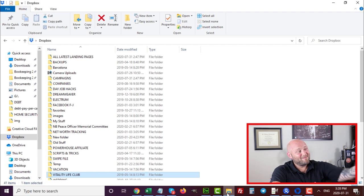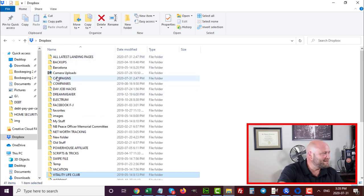And this means every time this laptop breaks down, or every time my personal computer breaks down, at least I don't have to go through the hassle of trying to get all those files back. It's already going to be inside my Dropbox. I also have an offline storage device for all of my most sensitive files. But inside, you can see I have all my landing page templates. All of my campaigns are in here, my companies, anything related to Day Job Hacks.